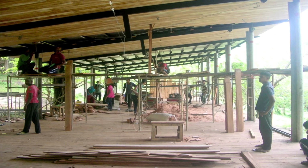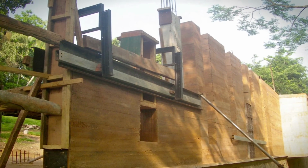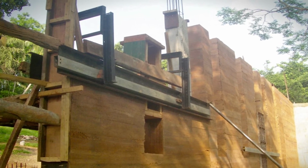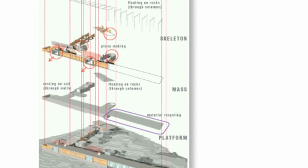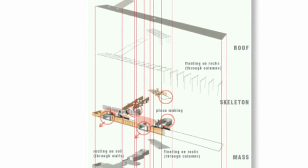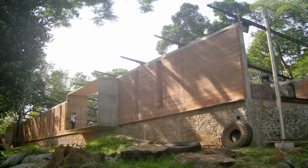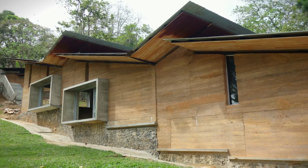The floors of the library are made of reclaimed wooden railroad ties. The walls are made of rammed earth with a moderate dosage of cement, and the roof framing uses salvaged steel girders from demolished factories. The building is narrow and elongated, which allows cross-ventilation and simplified construction by using repeated standardized segments.